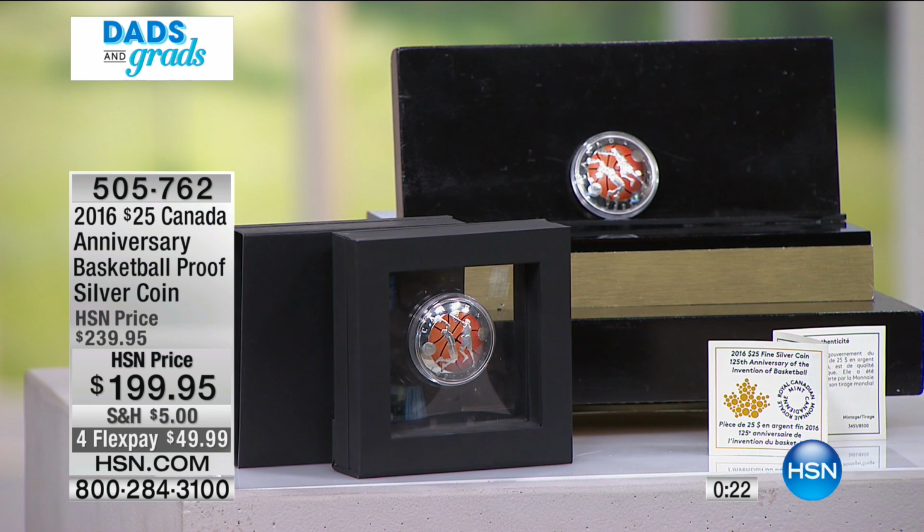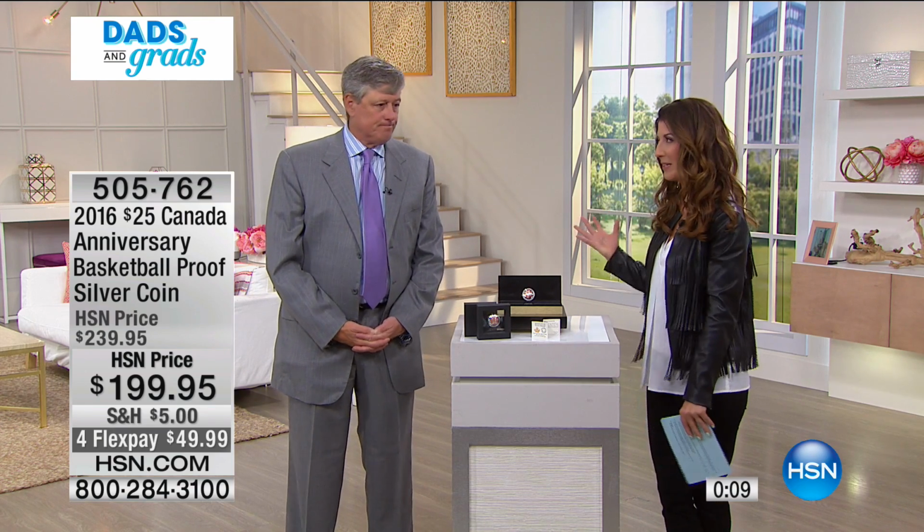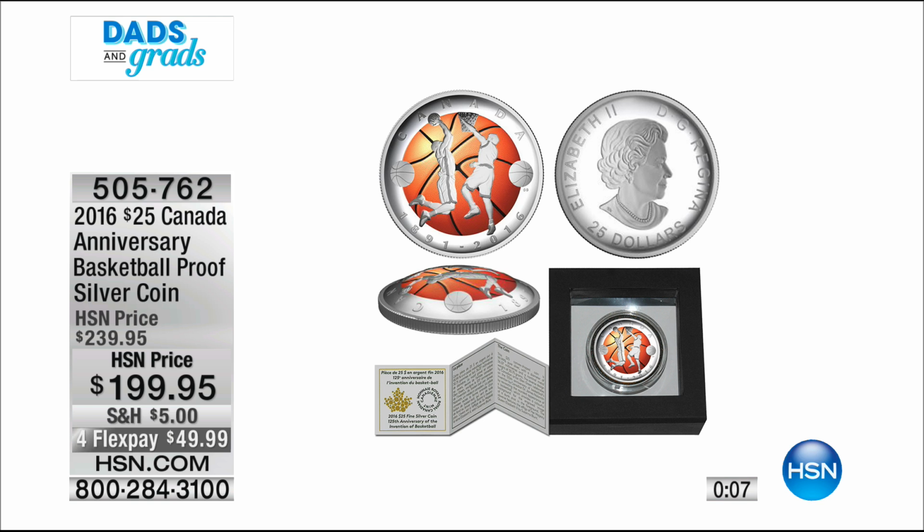So we are giving these to you at $40 less than our original issue price on a coin that has been sold out. It is extremely and highly desirable, and it's already very, very popular. Do not miss out. That'd be a great gift for my husband. He's a huge basketball fan. Tremendous. And a great gift for Dad's Day.